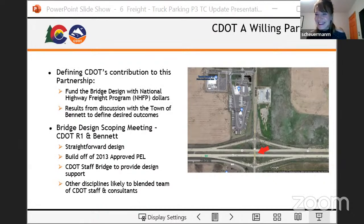Commissioner Vasquez? Yes, it was a great overview of the project. I really appreciate it. But with the distinction between P3 and P3-like, I have a follow-up question: how does CDOT guarantee that the partnership between the town of Bennett and Love's will actually result in this additional truck parking? It would seem to me we have the cart before the horse in doing the bridge design without an assurance that the end result is what you're looking for.